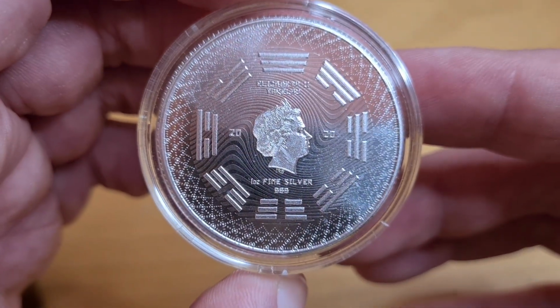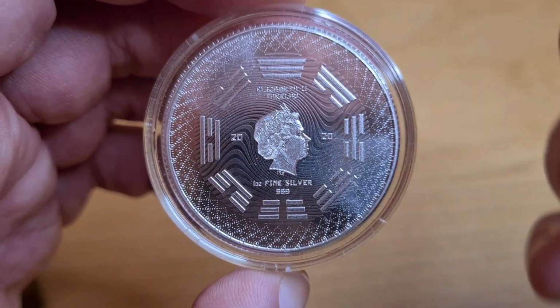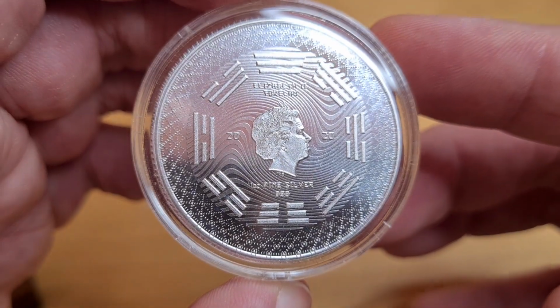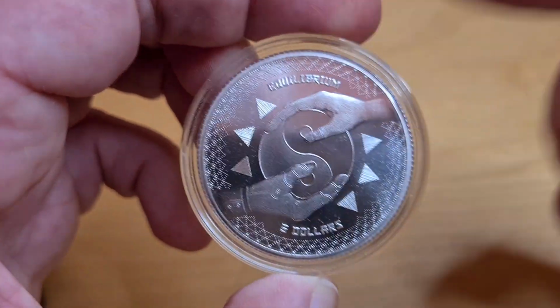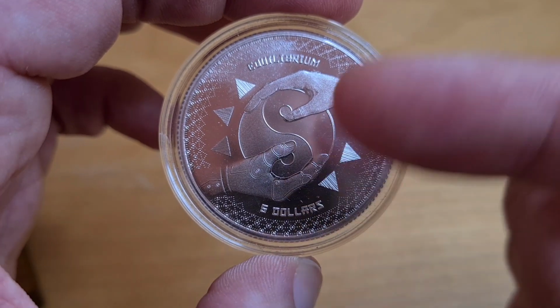This one was rather unique. It has almost a Japan-like feel to it, if you ask me. And Queen Elizabeth there. But look at this, all the striations and stuff like that. I mean, this is a beautiful series to collect and to have. The two hands here, we have one hand human, one hand robotic.